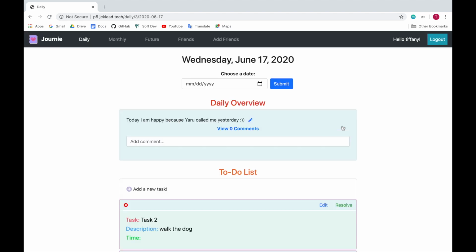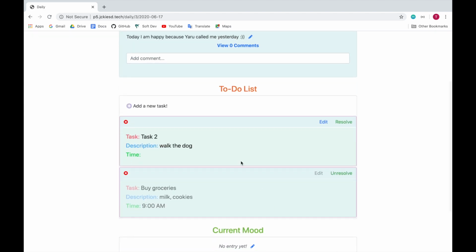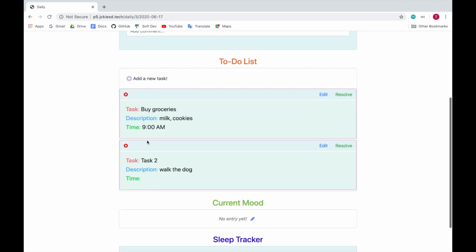Resolving a task brings it to the bottom of the list because unresolved tasks are listed first. Resolving a task also makes editing them disabled. Of course, you can always unresolve tasks. I'm going to delete my second task because I do not own a dog.